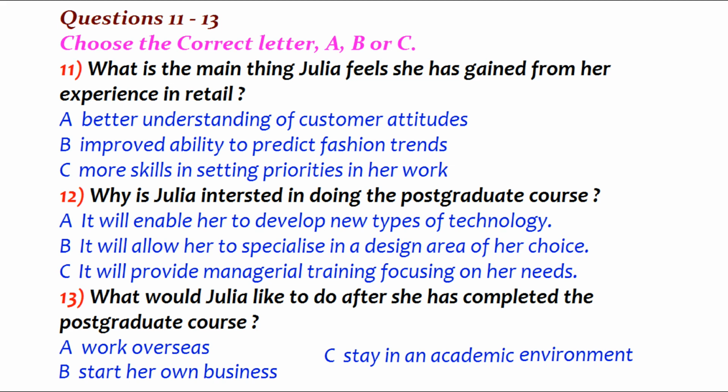Right, Julia. So, from your CV and portfolio, and what you've already told me, you seem to be very much the sort of person we're looking for on the postgraduate course. So tell me, you finished your fashion design course in London 4 years ago. Did you think of carrying straight on and doing a higher degree at the time?